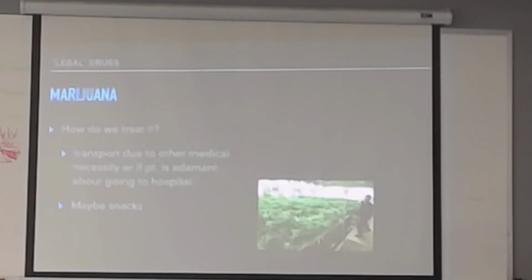How do we treat it? Transport due to other medical necessity, or if the patient is adamant about going to the hospital. I run into this a lot: if we take somebody to the hospital who's just high on weed, the hospital's going to do the same thing that they can do at home. Let them take a nap, give them some snacks. That's pretty much all we can do for marijuana.